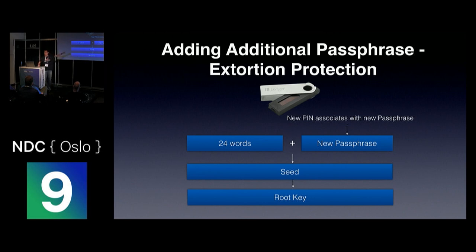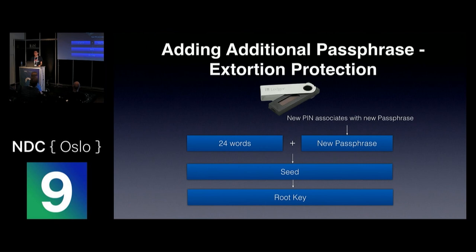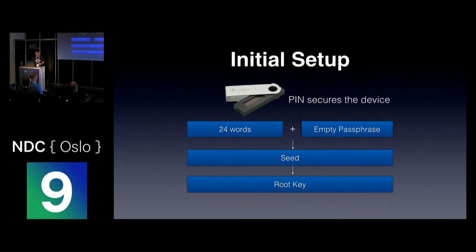Using this approach, even if one day somebody knows your 24-word key phrase, they could only retrieve your primary account, and your secondary account is still secure. The only way to recover this secondary account is to supply the new passphrase, which you yourself know. So you have these two types of account: the primary one stores just a little bit of Bitcoin, so that in case you are robbed, you can give the robber your primary account. And the secondary account is the one where you store all your real Bitcoins or your Ether or whatever. Okay, so this is how it works.